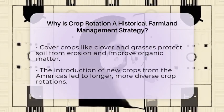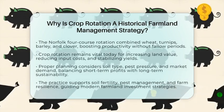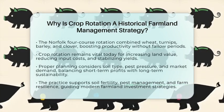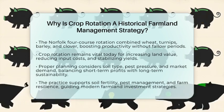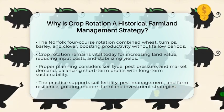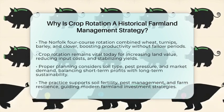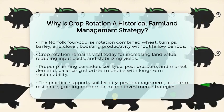Farmers and landowners carefully select crops based on soil type, pest pressure, and market demand. They often include deep-rooting legumes and a mix of grains and sod-forming crops to get the best results. Planning rotations is a balancing act that considers short-term profits and long-term farm health.